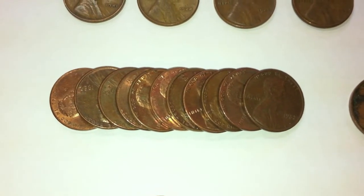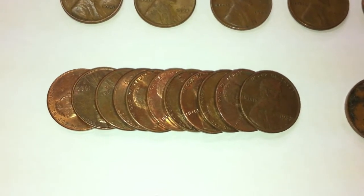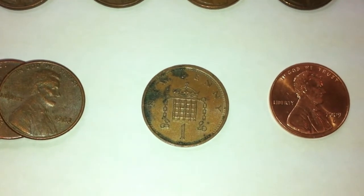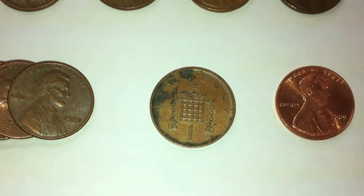As always, we're saving our 1982s and putting them off to the side. We had 11 in total. We also had one foreign coin, which was a 1977 British penny. So we keep all of those off to the side as well.